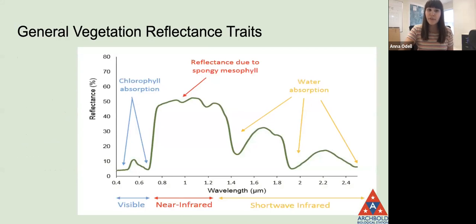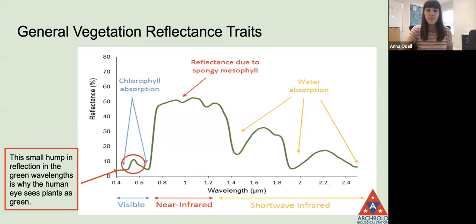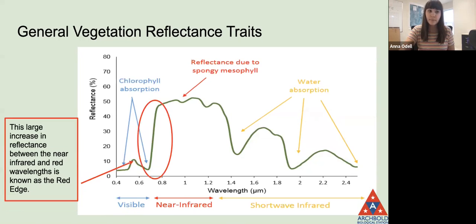This is a general reflectance spectra for living vegetation. Circled here is a relatively high reflectance in the visible wavelengths, red, green, blue, what we see with our eyes, due to chlorophyll in plants. The chlorophyll reflectance is responsible for plants showing up as green to the human eye. So just to emphasize, this small hump at around 0.6 microns is why we see plants as green.